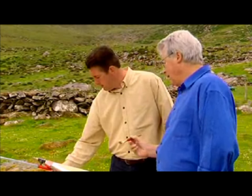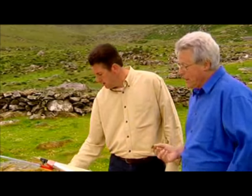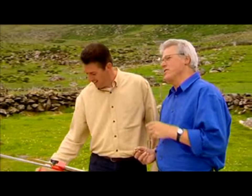Yeah, I mean, I'm very lucky that I work on a programme that takes me to beautiful countryside every week, but you know, I've never, ever thought about painting it. I've stood there on many occasions just glorying in the view, because in my job, quite a lot of the time, you just have to hang about while the cameraman's doing his work.